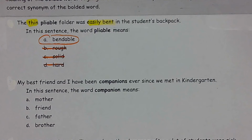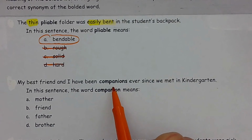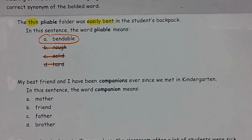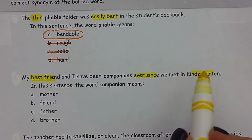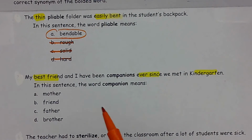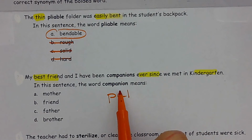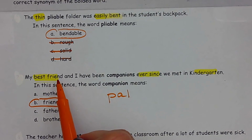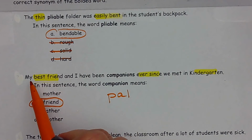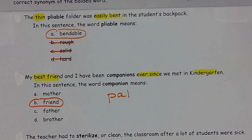My best friend and I have been companions ever since we met in kindergarten. Now that one I could read right away because I saw clues. I saw clues of best friend, ever since kindergarten. And I know that when you have a friend, it can be called a pal, a companion. So I know right away this one was a little easier. It was a friend. It even gave me the clue right here in the beginning. So I found a clue in the front of that tricky word. So companions, pal, friends, those are all synonyms, words that mean the same.